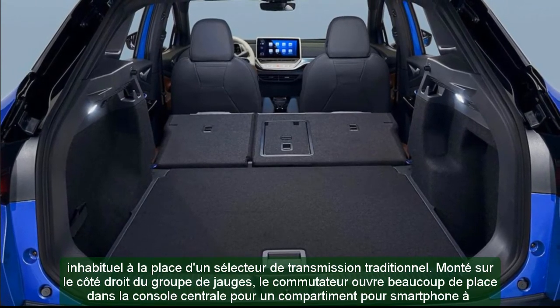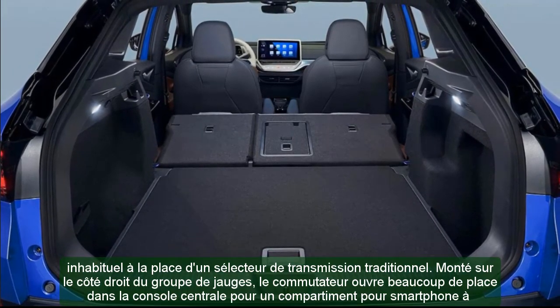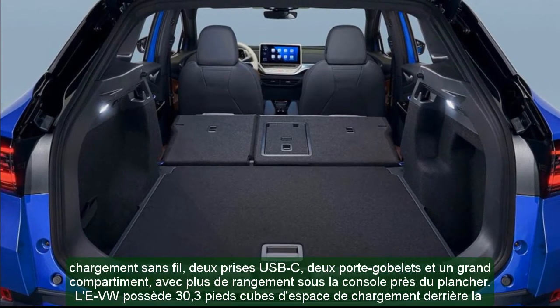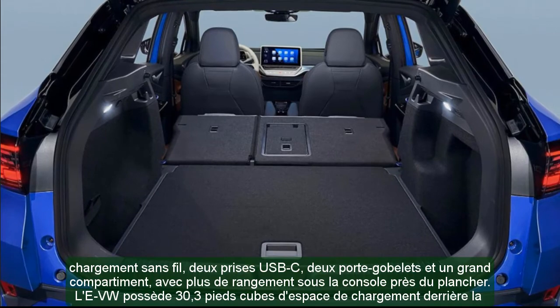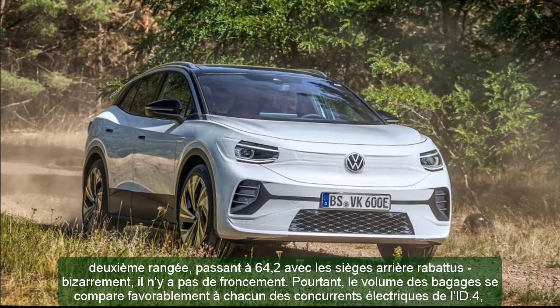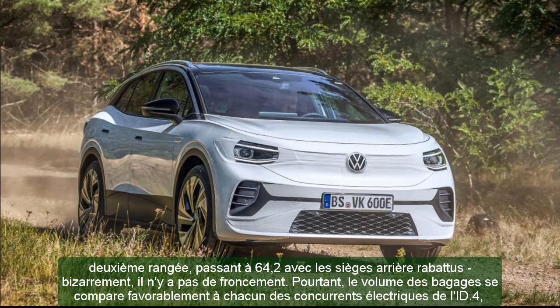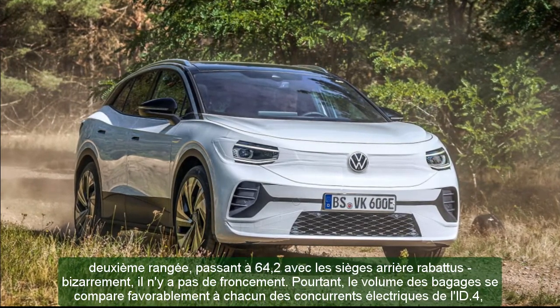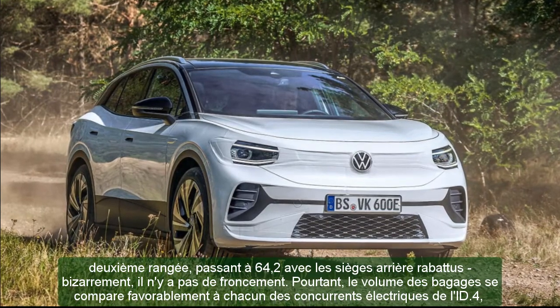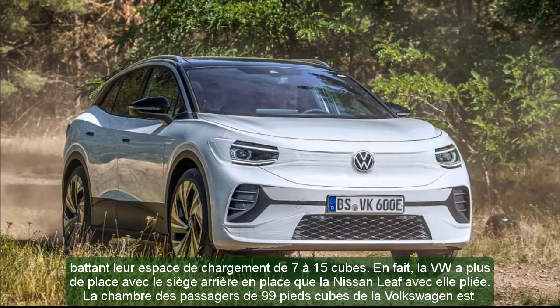Standard navigation and no-touch gesture control bring some upmarket features to the Volkswagen. Befitting its minimalist styling, the ID.4 gets an unusual rocker switch in place of a traditional transmission selector. Mounted to the right side of the gauge cluster, the switch opens up plenty of room in the center console for a wireless charging smartphone compartment, 2 USB-C outlets, 2 cup holders, and a big cubby, with more storage found under the console near the footwell.